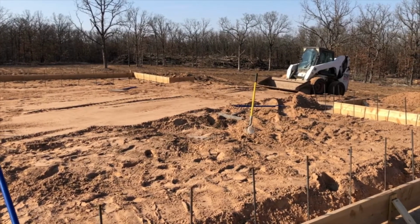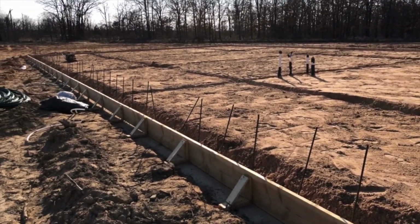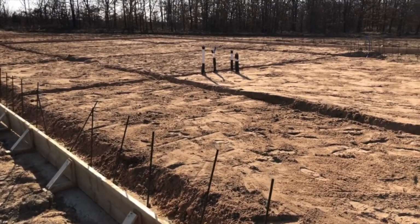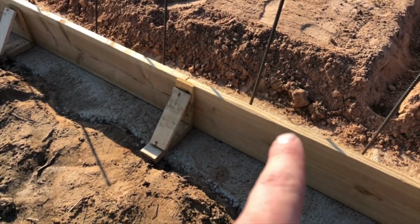All right, so we filled the slab today. We had 10 loads of fill sand ordered today, and so this entire slab out in the field got filled up to 4 inches shy of the top of that form board there.